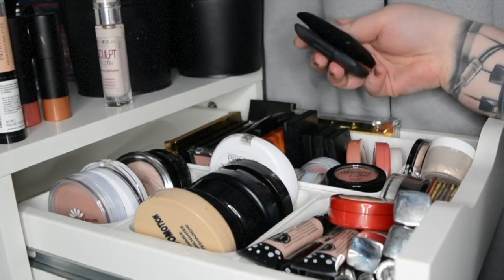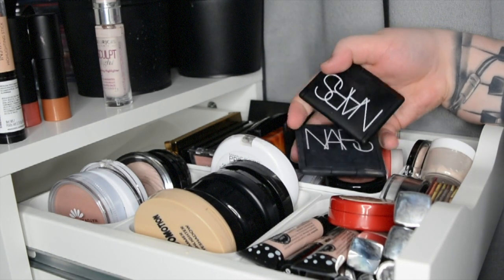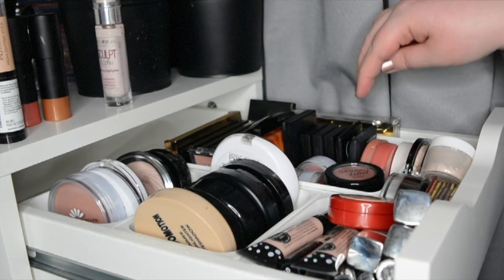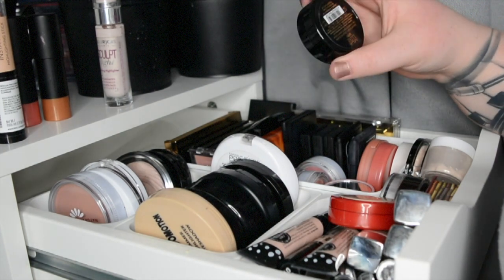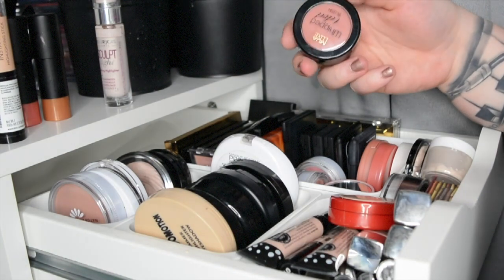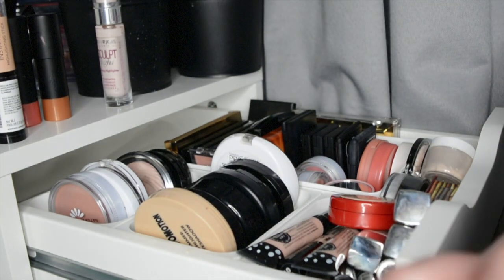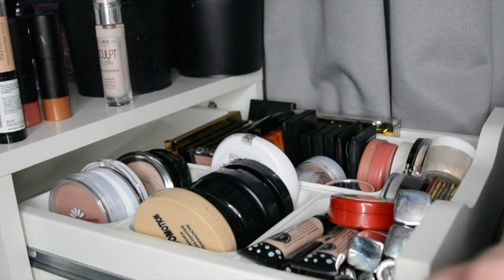I guess I showed you before, I have the two NARS Orgasm ones. I have a newer one that I haven't used yet and an older one that I'm still using. I have the MUA Whipped Velvet Blush in Spray, is it? Or Spra? I don't know how to pronounce it, but it's absolutely gorgeous. It's a cream. I still have not used this one either. Absolutely gorgeous dusky rose colour.